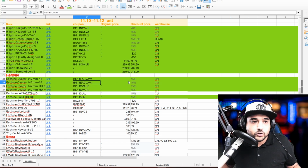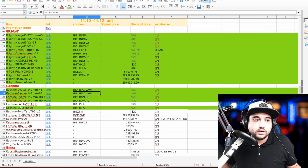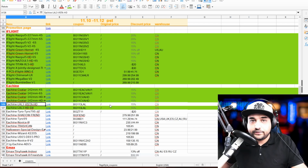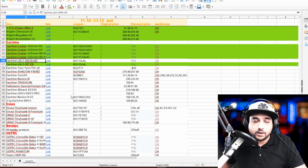And yeah, you have a coupon, 15% off. And the LOL 3 was pretty nice when I used it. Actually, I think I used the Vista edition. But yeah, that one was a pretty nice one. But the props are in the shot. So if you're into that stuff, don't get it if you don't like your props in the shot.